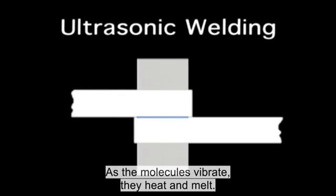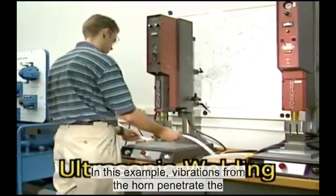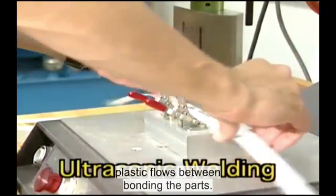As the molecules vibrate, they heat and melt, then mix and cool together, making a spot weld. In this example, vibrations from the horn penetrate the first plastic strip into the lower strip, and the molten plastic flows between, bonding the parts.